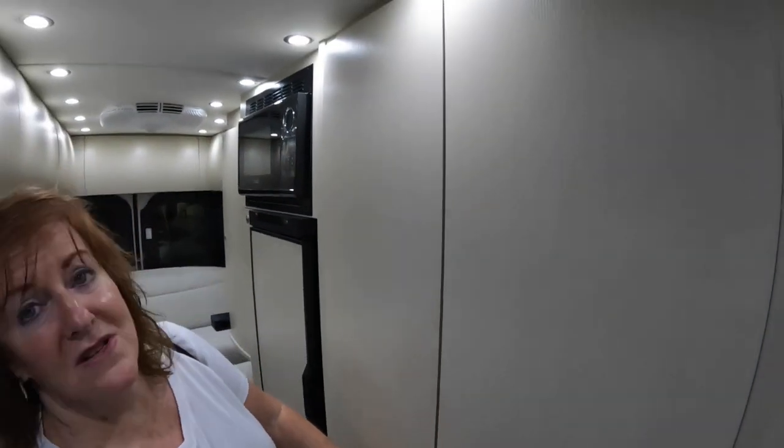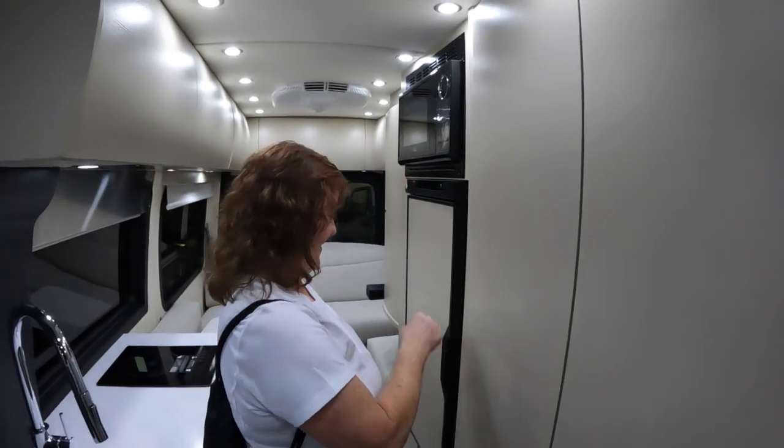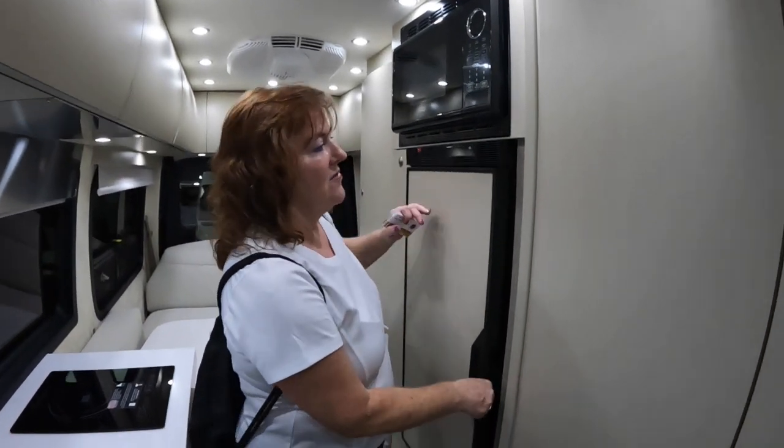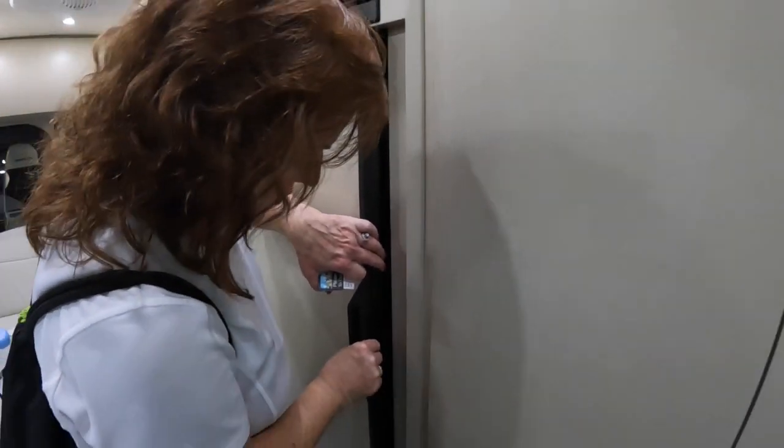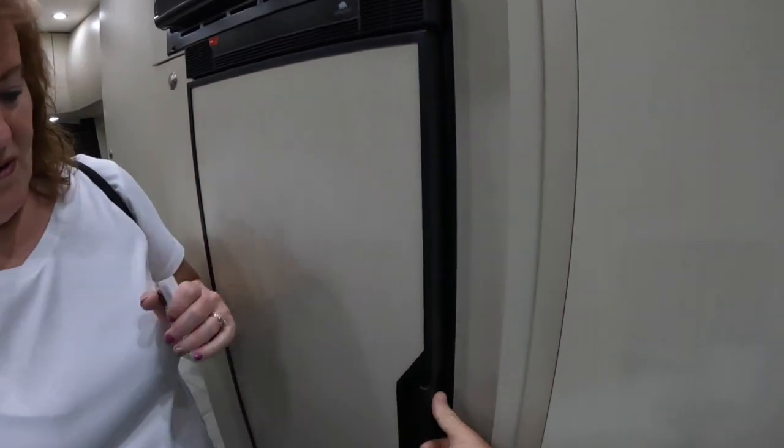Oops. It's not soft close, sorry. Just gotta put some bumpers up here. And of course, here is your... Let's see here. Am I allowed to open it? Maybe they have a lock. I think they have a lock. Yeah, anyway, this is your refrigerator.